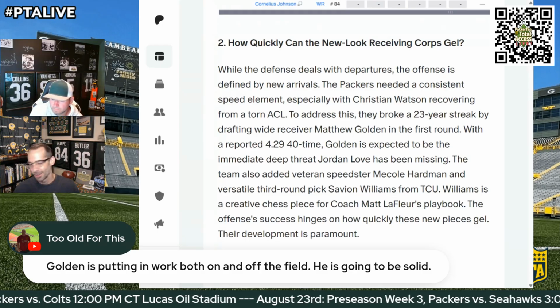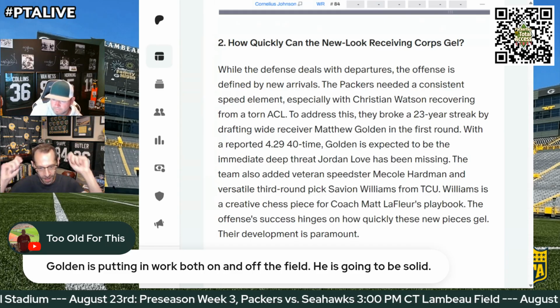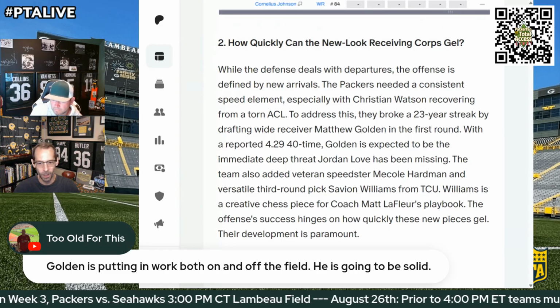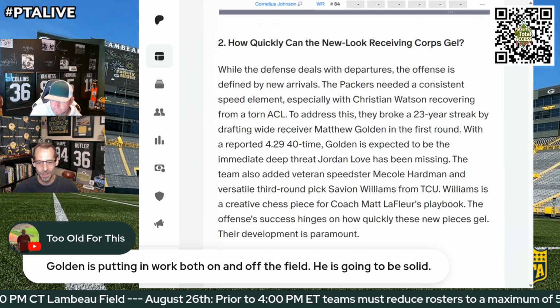I mean, it shouldn't surprise us, right? This is the guy on draft night that puts his hat on, meets the fans, and then immediately looks at Goody and says, "Can I work out? How do I get in the facility to work out?" So it doesn't surprise me.